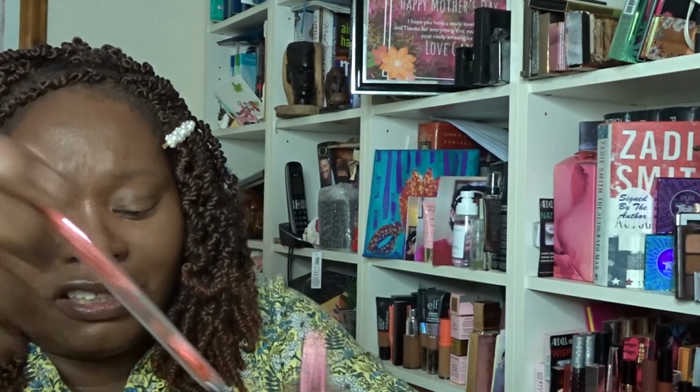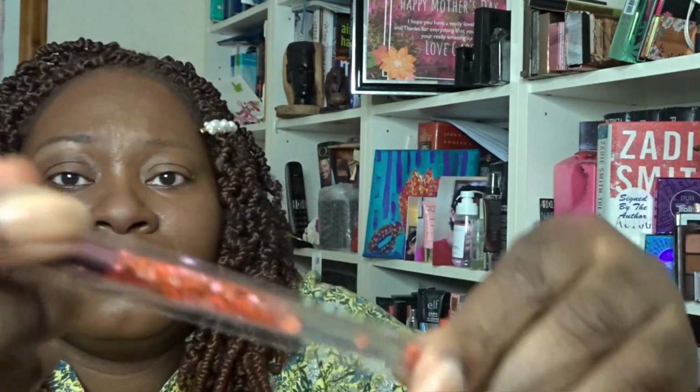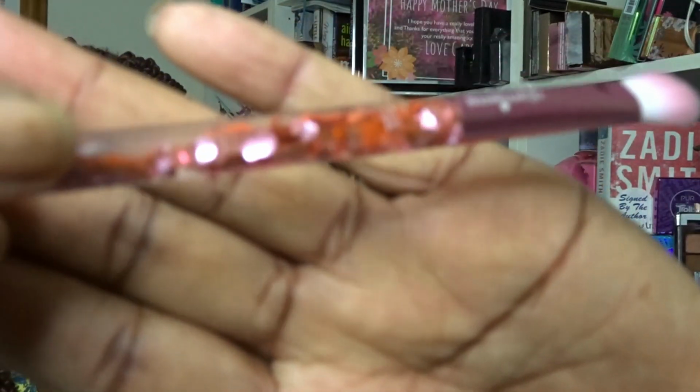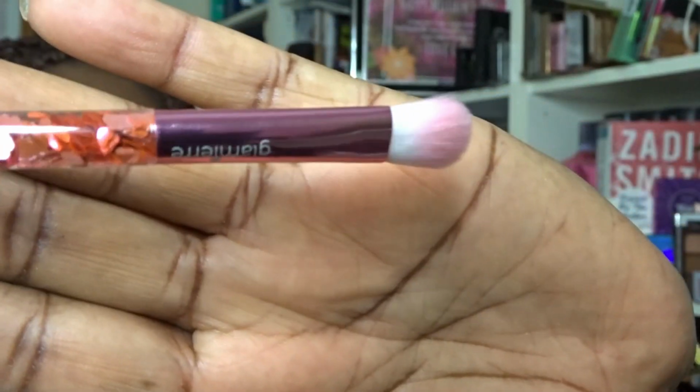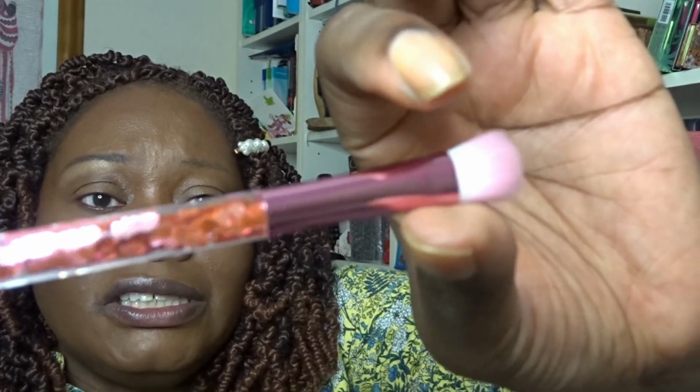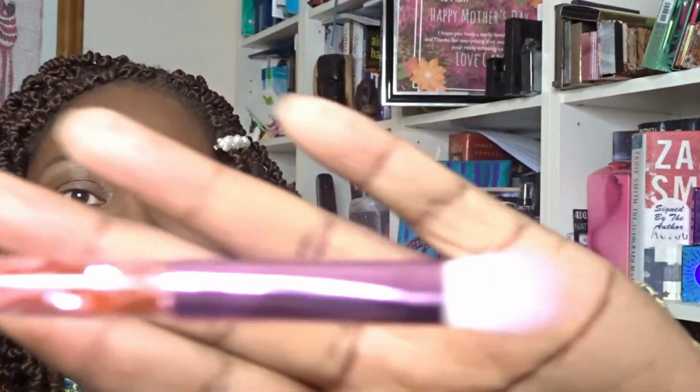So if I show you what they look like, take it out of the wrapping. Yeah, and that's what it looks like. Well, who's going to be offended by that? It's just little glittery hearts in there. Can you see that? There we go. So this is just like a shader brush. It's an okay quality. There's nothing wrong with it. You'll do what you need to do with it. It just says Glamier on the brush and that's it. But I just think it's cute. I just think it's fun. So yeah, I haven't got a problem with that.